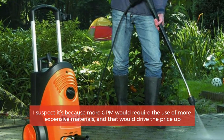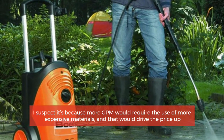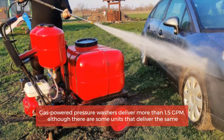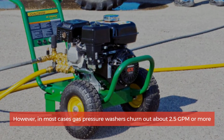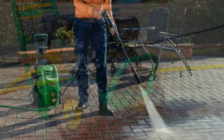electric pressure washers. I suspect it's because more GPM would require the use of more expensive materials, and that would drive the price up. Gas-powered pressure washers deliver more than 1.5 GPM, although there are some units that deliver the same. However, in most cases gas pressure washers churn out about 2.5 GPM or more.